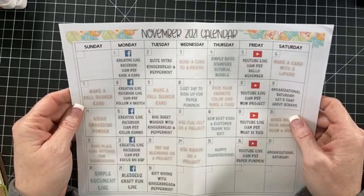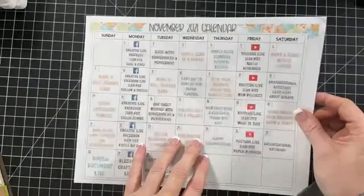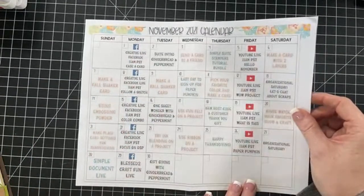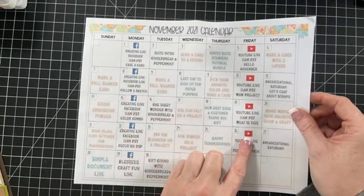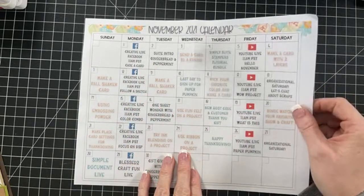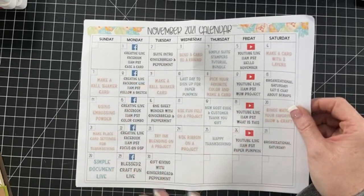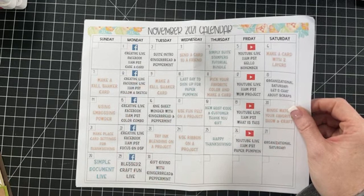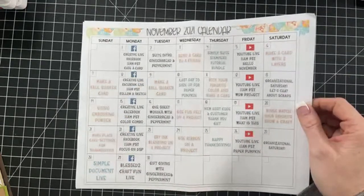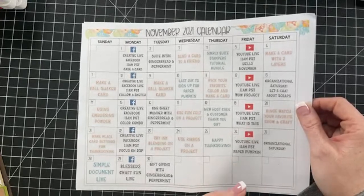The first thing is that I have my monthly calendar. This is the November calendar, and it shows you what all I'm doing all month long, my Facebook lives, my YouTube lives, and what I will be sharing throughout the month. And then in orange are some fun creative prompts for you guys to follow along. If you are struggling with a little creativity or you just want to follow along, you can do that.